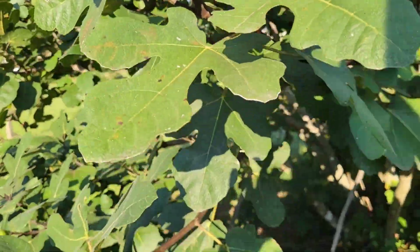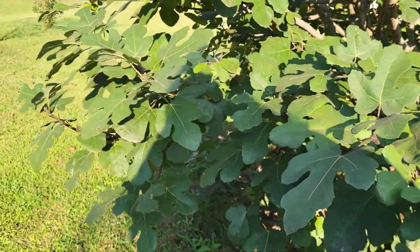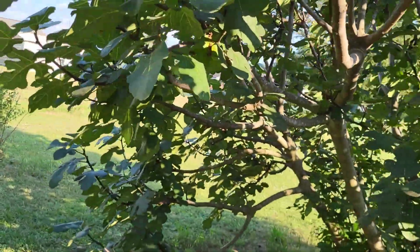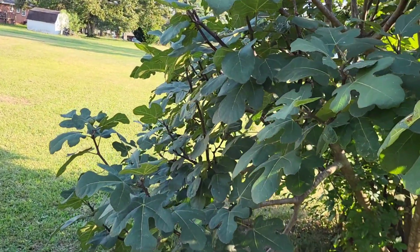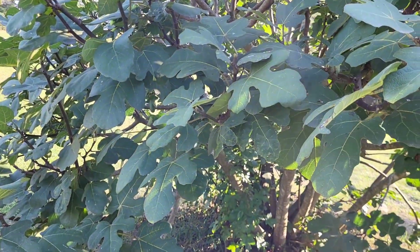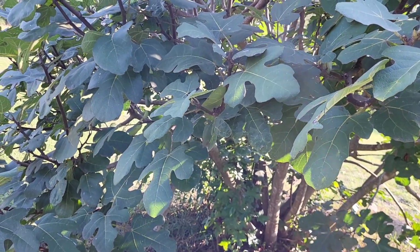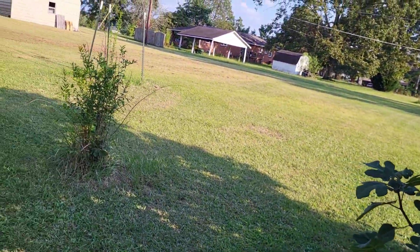The crows get this. They're pretty good at watching over us, so that's their reward. Maybe I need to root this and see how it does, and then we'll have more we can share with the birds.